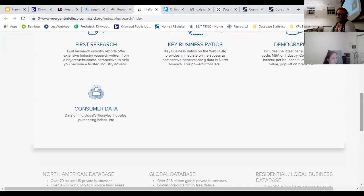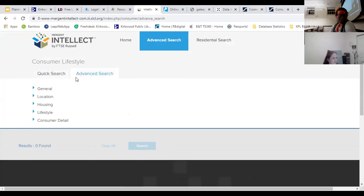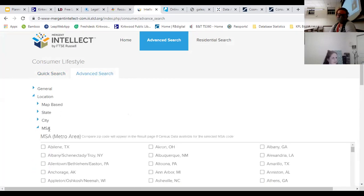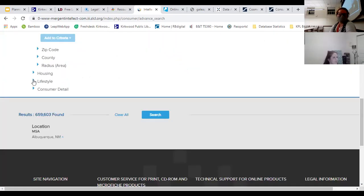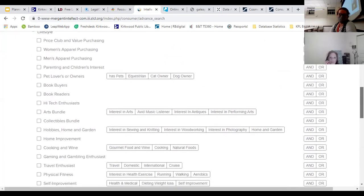And this is the creepy part, because the first thing everyone does when they get home is look themselves up and see what information is on them. But you can choose a location, and I always try to not choose St. Louis. So we're going to go with Albuquerque. Then there are all these different lifestyles that you can choose from.